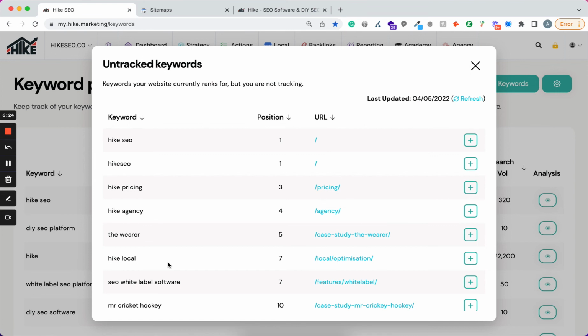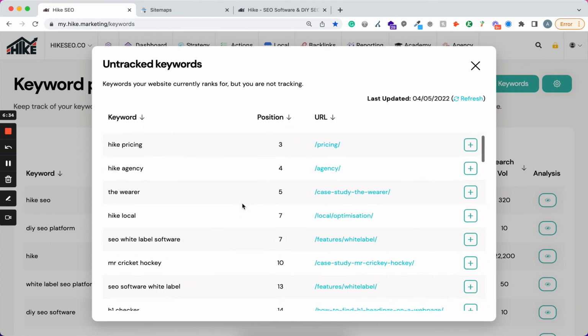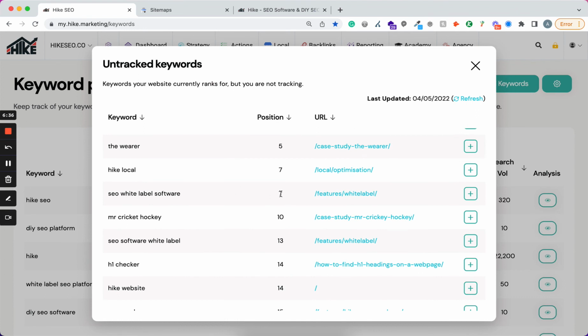Now, you might not want to add them to your strategy. So, hike SEO, we rank at position 1 for it. We don't really need to track that on a daily. There's no point using up one of our 50 credits daily, for keyword rankings for that. But SEO white label software, we're position 7 for, and we're ranking this page. Maybe that's a keyword that I do want to add to our strategy, and I do want to assign it to a page and start getting actions.